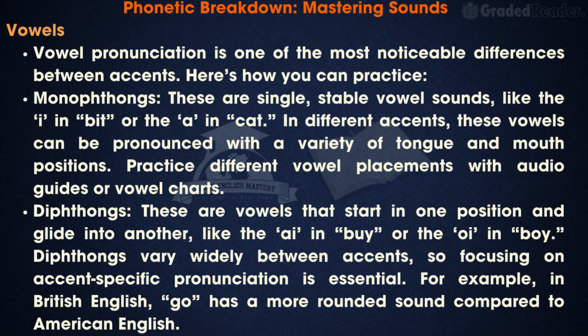Diphthongs. These are vowels that start in one position and glide into another, like the ai in buy or the oi in boy. Diphthongs vary widely between accents, so focusing on accent-specific pronunciation is essential. For example, in British English, go has a more rounded sound compared to American English.